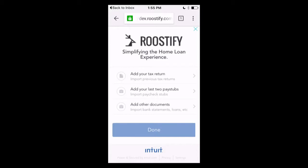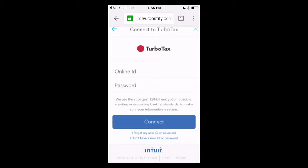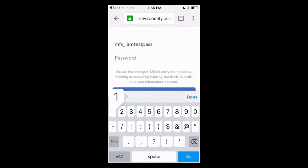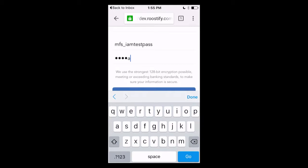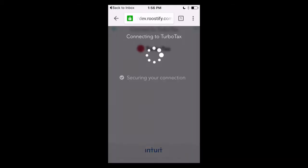So when your borrower comes to your fully customized and white-labeled application, they have the opportunity to connect with popular financial tools such as TurboTax, Paychex, and Mint.com. Now, in this example, we're connecting with TurboTax here, and not only are we pulling in the past 2 years of our borrowers' submitted tax returns, but we're also taking the data stored within those returns, and we're going to use it to pre-populate our borrowers' applications.